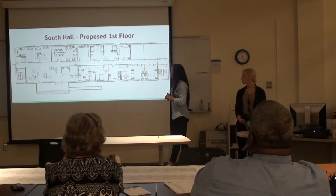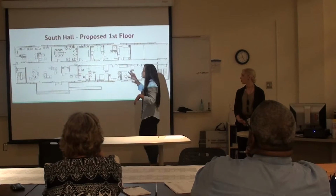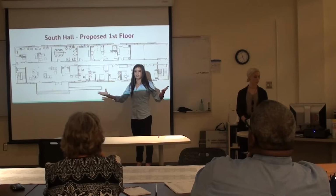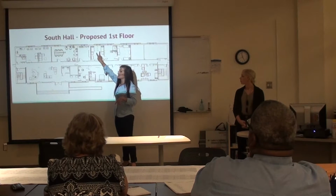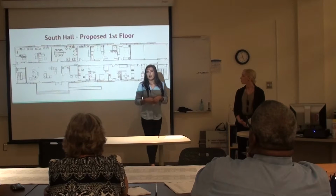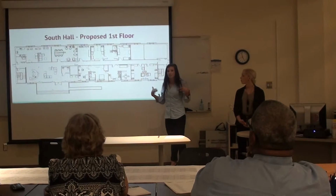And over here is the mechanical room, the telecom room, and this is the ADA suite. So it did take 3 rooms to make enough for 4 ADA accessible residents. These rectangles are parking spaces. These circles are turning radiuses. So they are ADA accessible. So this is basically the first floor. Do you have any questions?